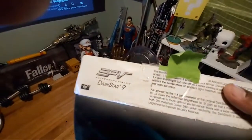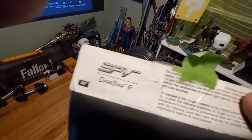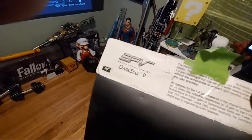I'm going to show you something. This right here is an Elite screen. Not to leave anything out, this is an Elite screen, Dark Star 9. This is a $3,000 projection screen right here. This thing will actually dance circles around a gray screen easily.